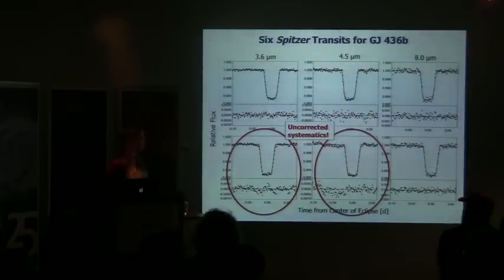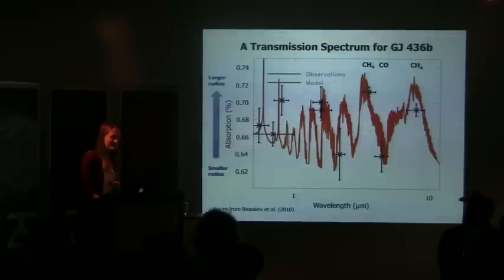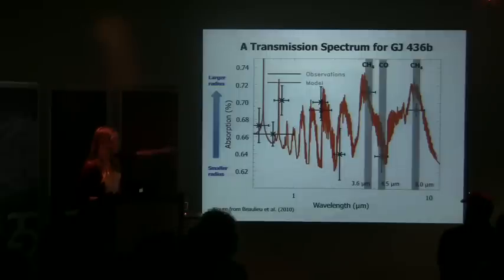They kept this transit down here, and they threw out that one, which would be fine if the radius we measure is the same in both observations. Turns out it isn't. So here is their measurement: their transit depth at 3.6, transit depth at 4.5, transit depth at 8. And what they say is that they see this strong wavelength dependence of the transit depth. Here a deeper transit, here shallower, here deeper. And this particular signal really is only possible to fit with a lot of methane. So that, at first, seems to contradict what we saw earlier, that carbon monoxide was far more abundant than methane.